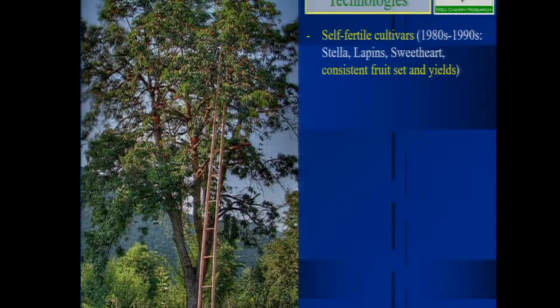I'd like to begin by talking about revolutionary technologies. When we're talking about revolutionary technologies in cherry production, I think we begin by talking about the genetic and breeding improvements, particularly self-fertility. The 1980s, the 1990s brought us Stella and Lapins and Sweetheart, which gave us consistent fruit set and consistent yields, a huge impact for marketing.